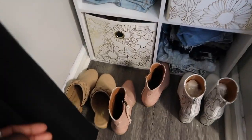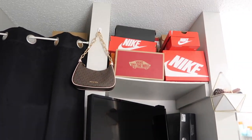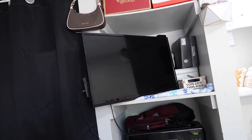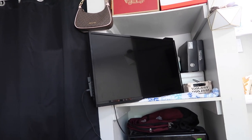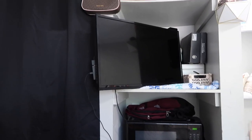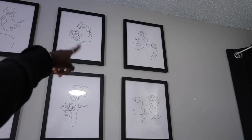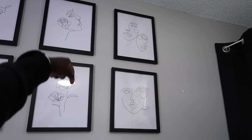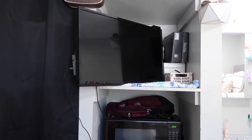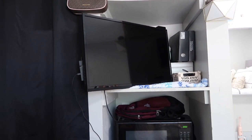Let me fix this one. And then over here, like I said, my shoe box is up there. And then I have another shoe box and my jewelry holder and just another basket. And I have my TV right there. And I don't really like it there because my original plan was to put it where these pictures are, but I couldn't put it on the wall because these walls are so bad. They're crappy. And when you put anything on there, holes or anything, the whole thing falls off.